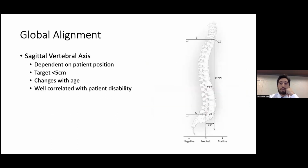And then talking about global alignment, the sagittal vertebral axis is one of the main mechanisms that we use to measure global alignment. So you take the C7 plumb line, you take it all the way down, and you want to see how far forward it is in front of the back of the L5 or S1 vertebral body here. Your target is less than 5 centimeters. This obviously changes with age, but it's well correlated with patient disability. Patients with high, positive SVA balance tend to have higher disability scores.